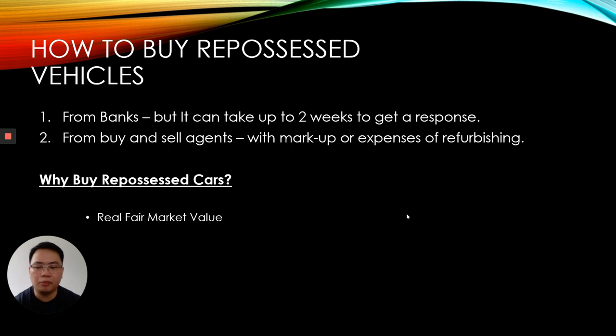And then, why buy from repossessed cars? Number one, ang real fair market value ng mga kotse, ang gagaling yan sa mga banko talaga. Ang mga banko, meron silang computation and records on the day of purchase, magkano yung nabiling unit, and then how many years was it used, how many kilometers was it used, menos, and then ayun, fair talaga yung presyo na binibigay nila.